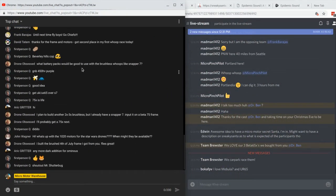What battery packs would be good with the snapper? I don't know. Drone Obsessed is planning to build another 2 to 3S brushless. He already has a snapper 7. Probably get a 75X next. 75X is good. You can use the version with the XT30, otherwise these little plugs are really the bottleneck.